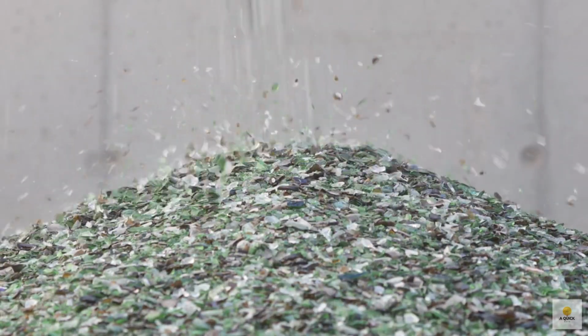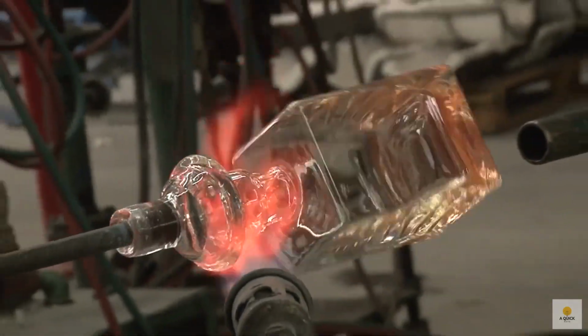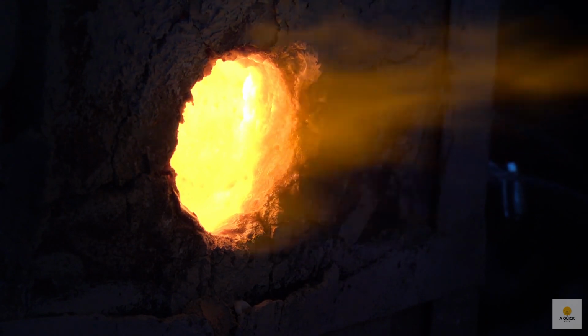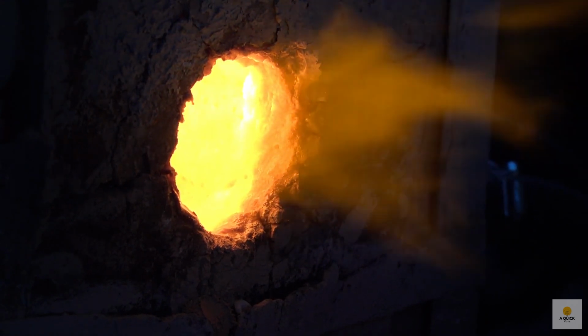How cool is that? Guess what? Glass manufacturers are big fans of cullet. It's like the superhero sidekick for making new glass. Why? Well, first off, it's way cheaper than the raw materials they'd usually use. Plus, it's a bit of a melting magic trick. Cullet melts at a lower temperature, so they save a bunch of energy when making new glass.